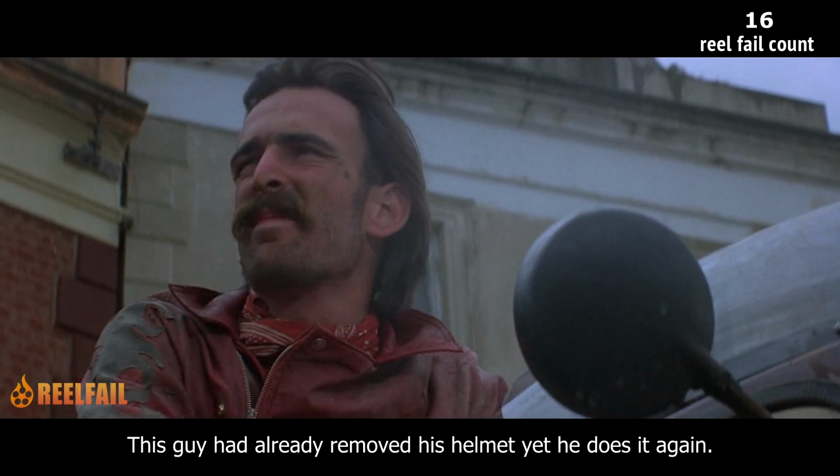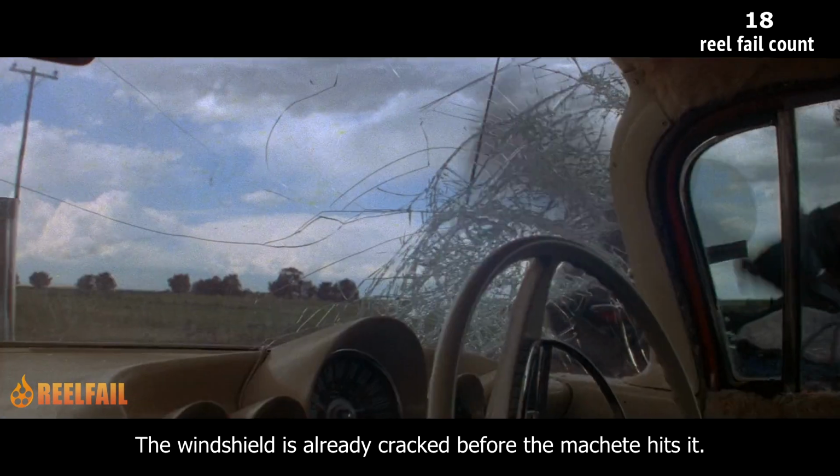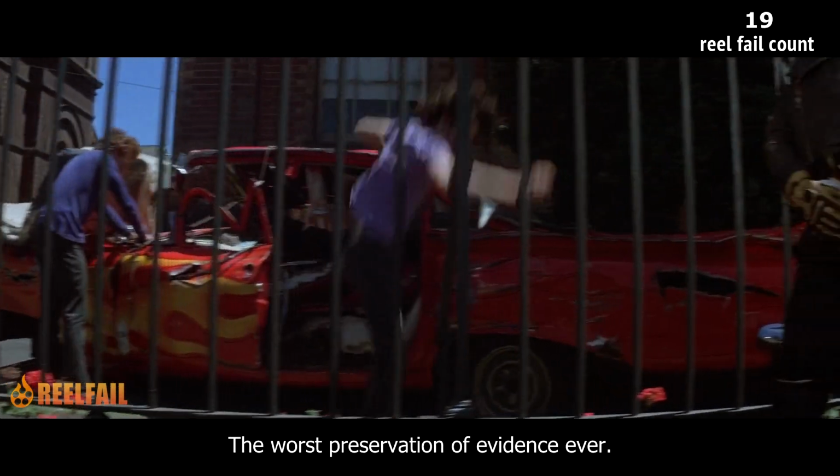This guy had already removed his helmet, yet he does it again. Stage lights reflected on the visor. The windshield is already cracked before the machete hits it. The worst preservation of evidence ever.